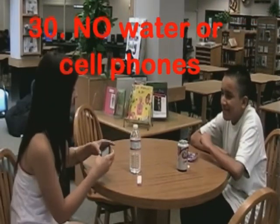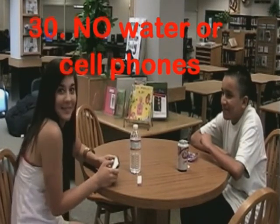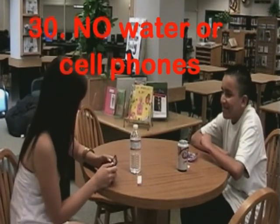And especially do not bring cell phones to the library. They are obviously against school rules, and especially in the library, there is no time that you're allowed to use a cell phone, either texting or talking. It will be taken away from you.